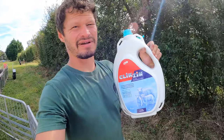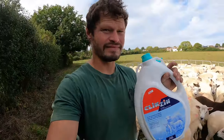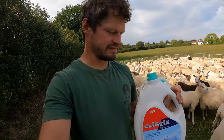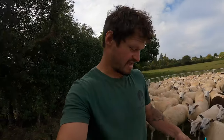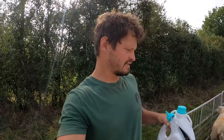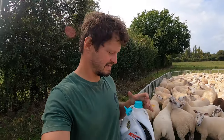Downside is this is twice the price. Ectofly is about 70 quid a bottle. I think this is 140. Don't quote me on that, but it's a lot more expensive. But I think it lasts a little bit longer. Takes for fly for 8 weeks. Well, it's probably not a lot longer, but still, if anyone else has the same issue with using Crovect, try this, because it definitely doesn't affect me as much.